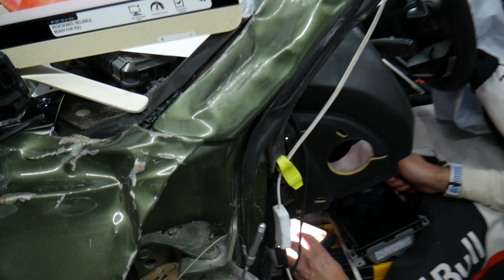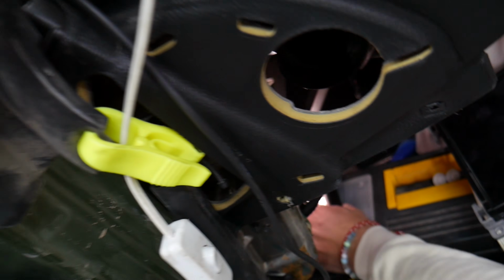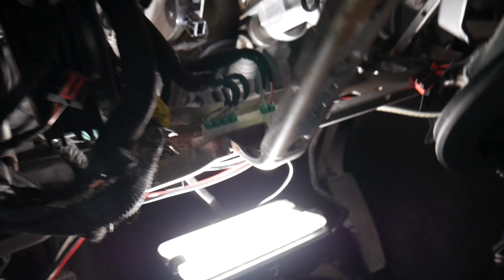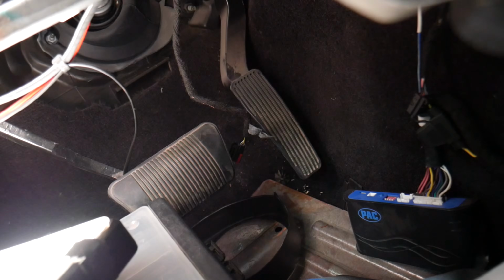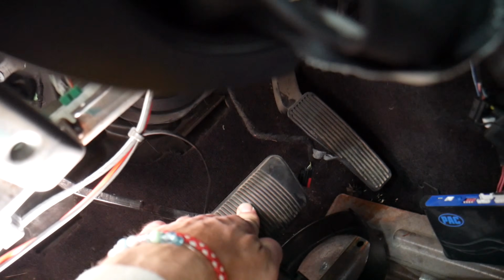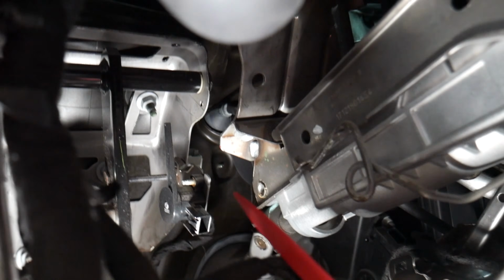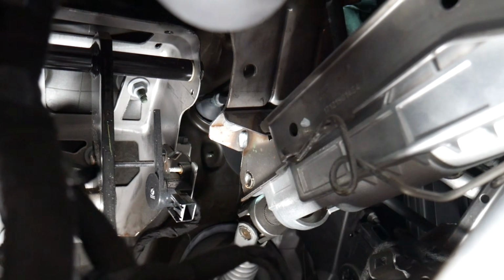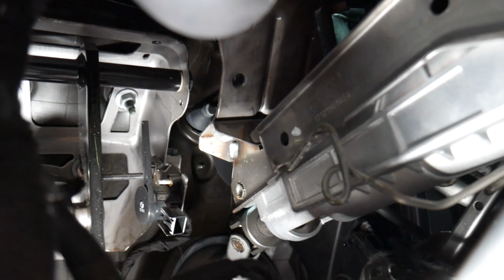Now something that we see quite often, guys. Something that most people never check. It's a very simple fix. You see that's your brake paddle here, right? Let me show you. This is your brake paddle. When you press a brake paddle on a modern vehicle, guys, right here you have that switch. Do you see that switch right here? Let me press the brake paddle and see what happens. You see how it moves.